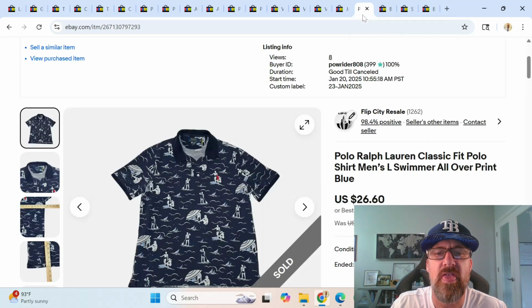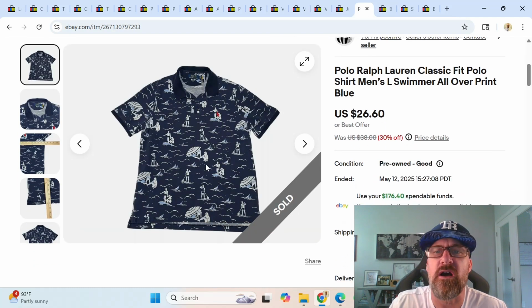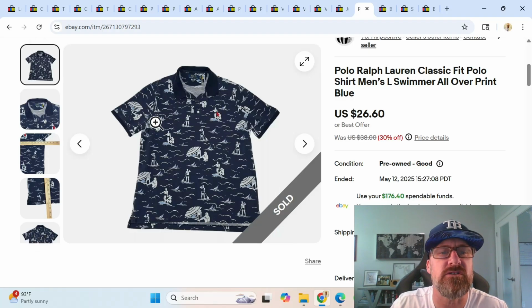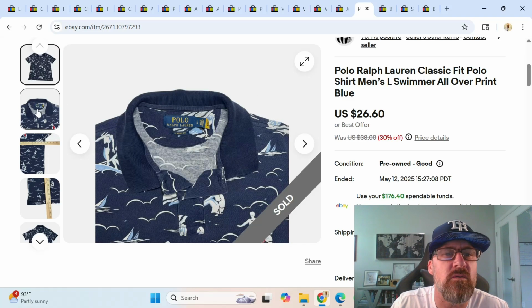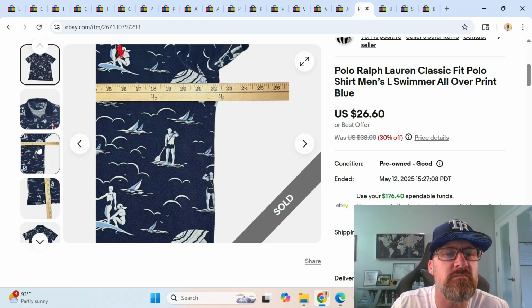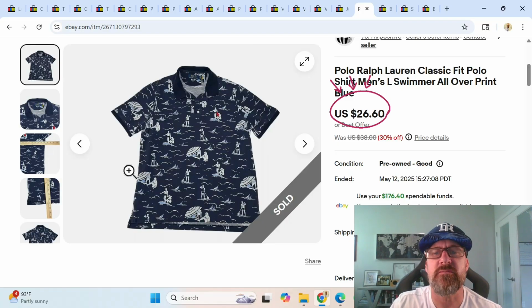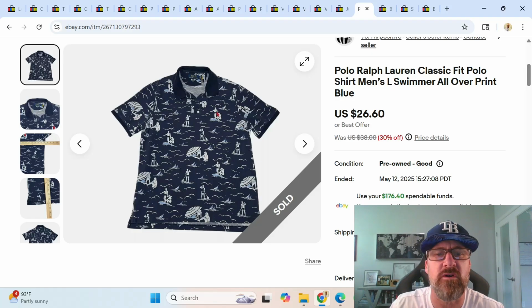Good stuff. All right, you know that I love Polo Ralph Lauren. I picked this shirt up a long time ago, actually. This one sat much longer than I thought it would. It's a pretty fun pattern, really great for the summer. It's just like kind of Hawaiian shirt style. Let's see, there you go. Paddle border and some beach stuff and surfers, all over print. Usually does good. Size large. This one sold for $26.60 plus shipping. You could see I marked it down. I definitely thought it was going to sell for a lot more, but I'll take $26 any day.